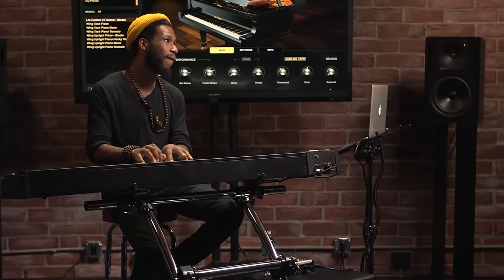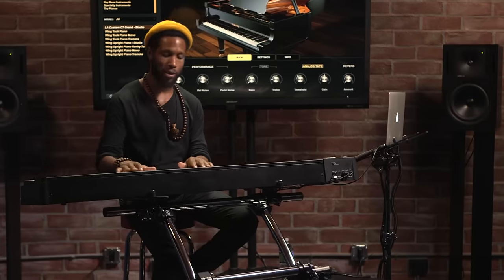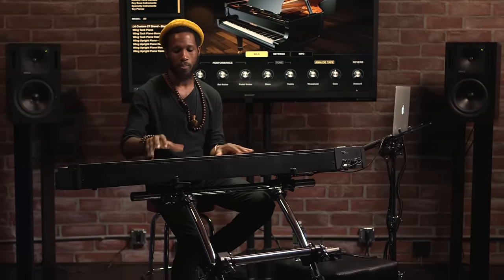The best piano I've ever heard. Out of a computer, it's the best piano I've ever heard. Because it feels so real. It's it.